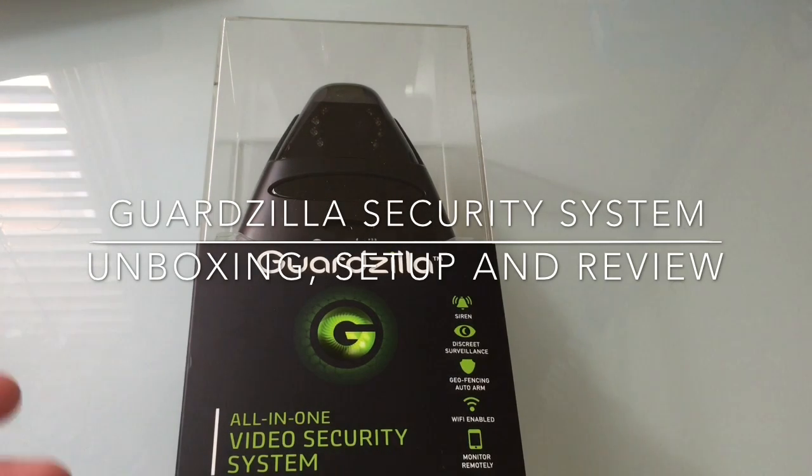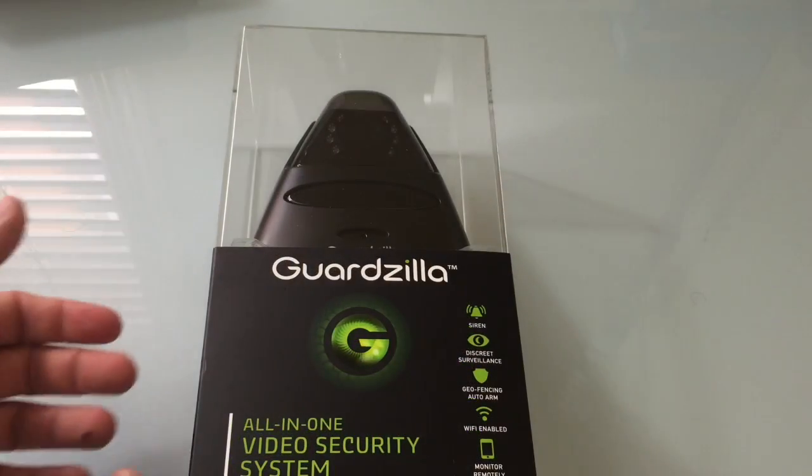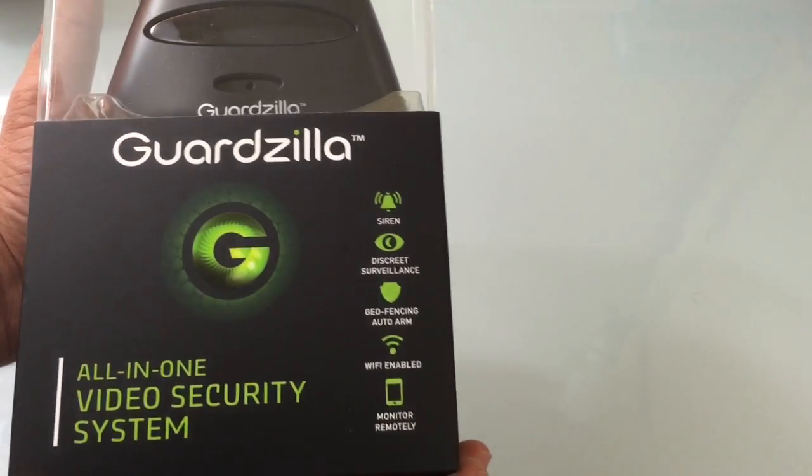And today we're going to take a look at an all-in-one video security system. This system was brought to us by Guardzilla. Let's take a closer look at some of the features that you'll have with this specific security system.